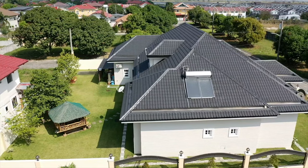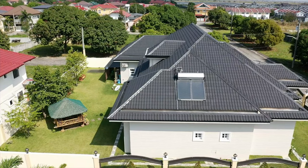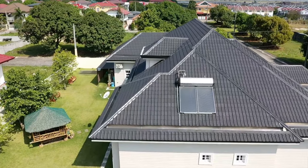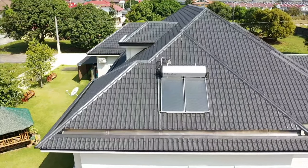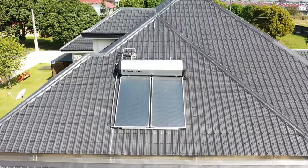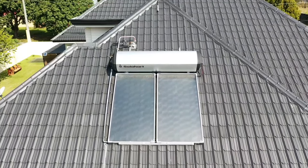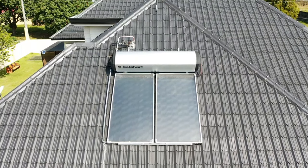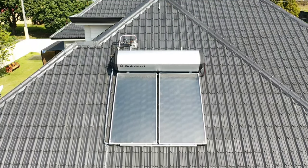Here is the solar hot water heater that we are going to get cleaned today. Let's go ahead and come in a little bit and take a look at this. Two panels on the bottom, and the panel on the bottom has copper tubing running through it, and that's what heats up the water, and it goes back into the storage tank at the top.